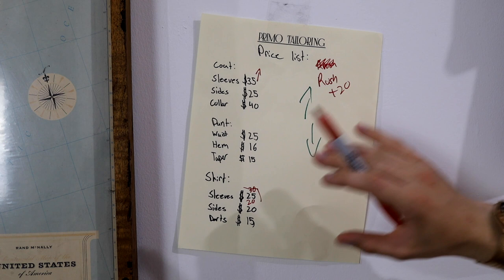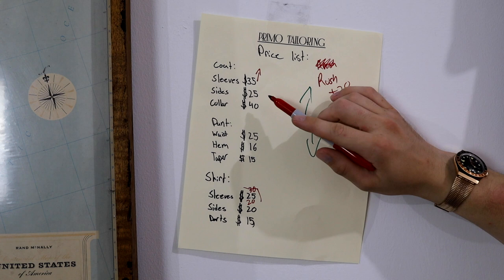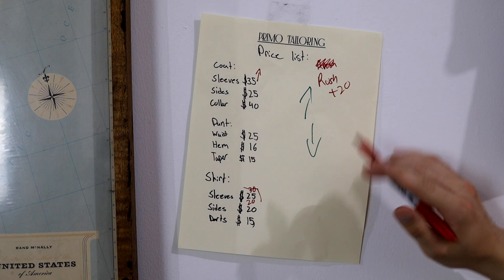Now, most of this stuff is pretty industry standard. I have bumped it up a little bit higher just for myself because Primo is going for that more luxury, high ticket brand. So we just got done talking about knowing your worth, how I price out jobs, and also how much work we have left to do just for this week alone. Now, the only thing left to do is get to it.